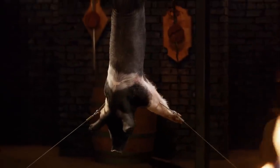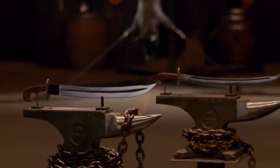Bladesmiths, welcome to the kill test. To find out how lethal your weapons are, we'll take your weapons and deliver some lethal blows on this boar carcass. It's time to find out if your blades will stand up to the most expensive blade ever sold at auction, or if they're going on a Forge and Fire reduced sale. Glenn, you're up first. You ready for this? Yes, I am. All right.